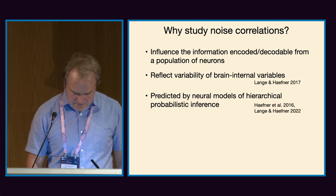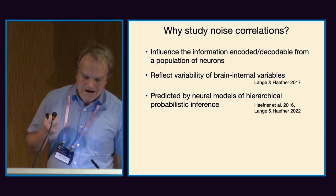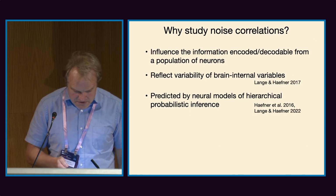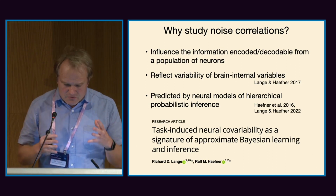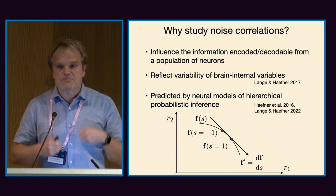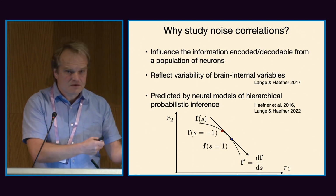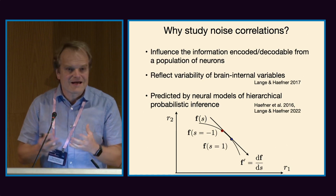A special case of that, and most relevant for my talk today, is that under the assumption that the brain performs hierarchical probabilistic inference, we can make very specific predictions for how those noise correlations should change over time. I don't have time to go through the mathematical details, but just to give you an intuition, back to this picture I just introduced: if these two neurons represent posterior beliefs about aspects of the outside world, latent variables, then their activity should not just depend on what's actually on the screen, the stimulus, but also on prior expectations in the rest of the brain about what those latents should be.